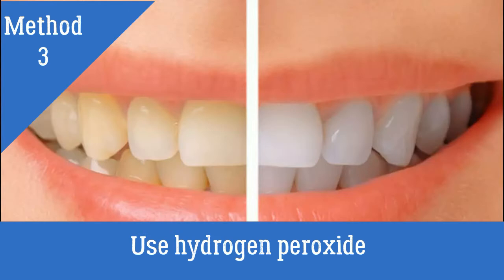Unfortunately, no studies have investigated the effects of rinsing or brushing with hydrogen peroxide alone, but several studies have analyzed commercial toothpastes containing peroxide. One study found that a toothpaste containing baking soda and 1% hydrogen peroxide led to significantly whiter teeth. Another study found that brushing with a commercial toothpaste containing baking soda and peroxide twice per day led to 62% whiter teeth in 6 weeks.